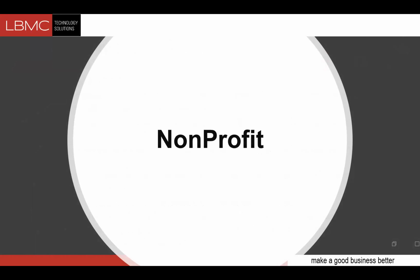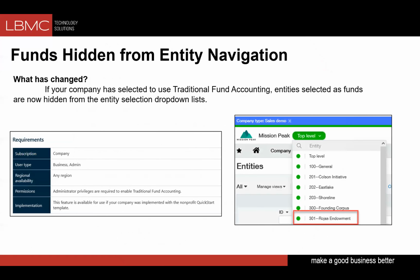Okay. Nonprofit friends, we've got a new feature: if you are a traditional fund accounting not-for-profit, you have the ability to hide our funds from our entity navigation. So as long as you have traditional fund accounting selected under company and that company configuration, you then can go into your entities and define which ones are funds. And it won't show up in your entity dropdown anymore.